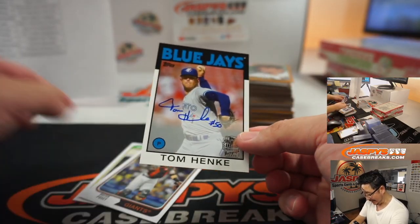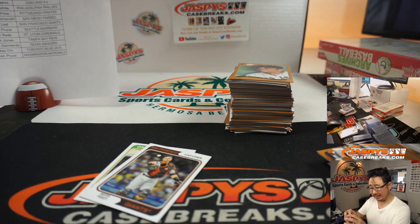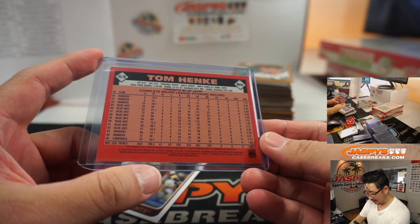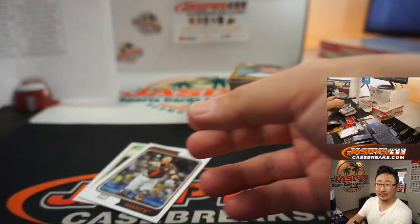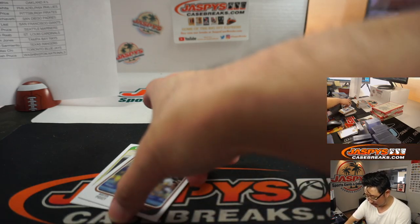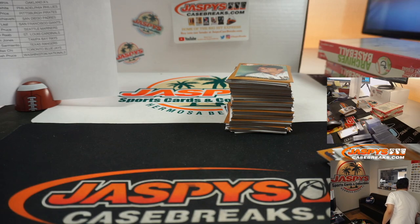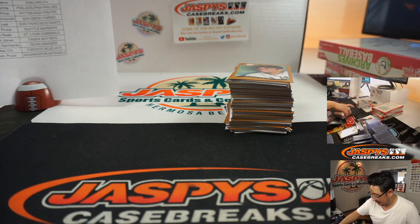And we got Tom Henke, Blue Jays. What year is this Topps? You guys know 1984? I do have that right above my shoulder. That's a big Topps chart right there. No, not 84. 86, it looks like.